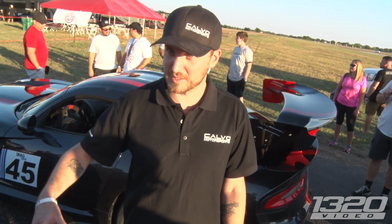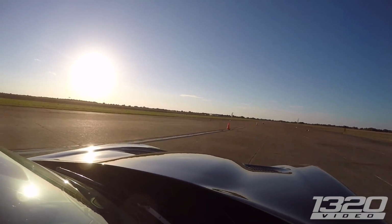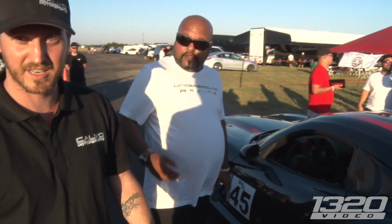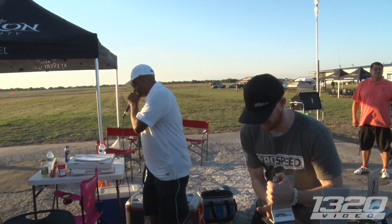The right side hood latch popped up halfway down the track. It popped up and I could barely see. I was looking over the hood to see. Oh, no way. But I wasn't about to lift. That's crazy. Well, that's one hell of a maiden voyage. Yeah. Congrats, man. We're more than ecstatic. Thank you. Congratulations, the new rear-wheel drive champ.